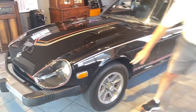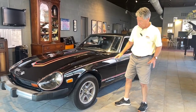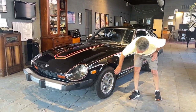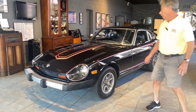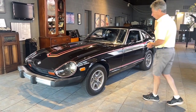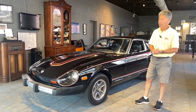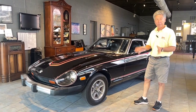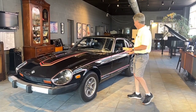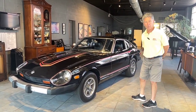It also has the original Black Pearl alloy wheels, which are in excellent shape, all four of them. They have the red stripe here. There's no curbing on them. They're really in nice shape. This car, when it was new, was sold in California. It then moved to Tennessee for a while, and then it found its way to Pennsylvania. We purchased it from a guy in Pennsylvania who had had the car for a couple of years. So it is a very solid, nicely cared for driver quality car.